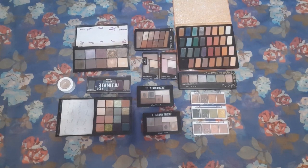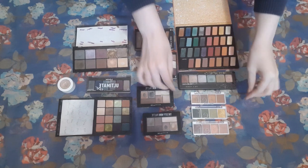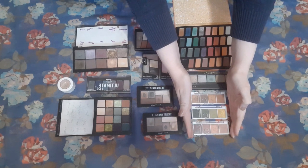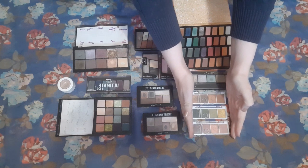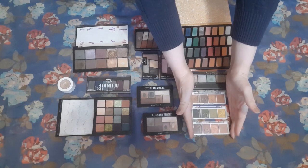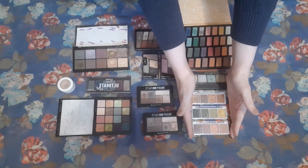And here is where things get a little bit less in control. I would like to cut down the number of pans of eyeshadow I have over the next year. I definitely don't want this number to grow any. So I have 3 of these e.l.f. bite-sized palettes. I really do like these, but there are a few shades here and there that I just don't really find myself drawn to.